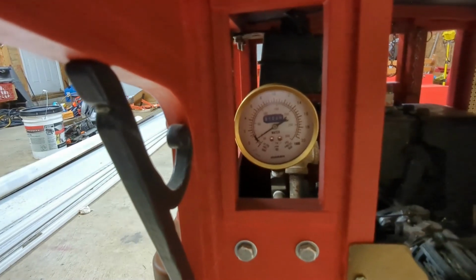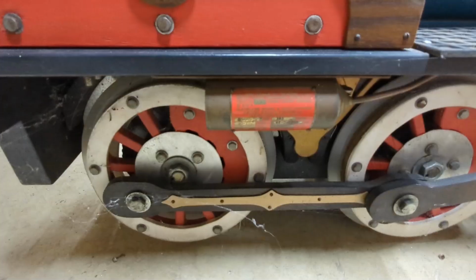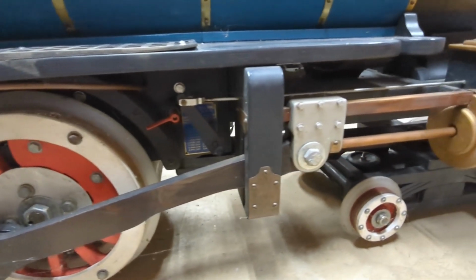And the attention to detail is amazing because yes, that's a steam gauge, and no, it's not hooked to anything. In fact, there are a lot of parts and pieces hanging in this engine that are, well, they're not hooked to anything. They're just for visuals. They make it look very authentic.